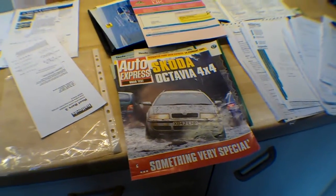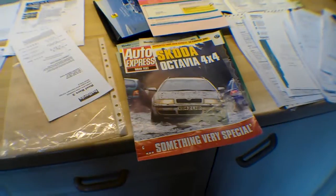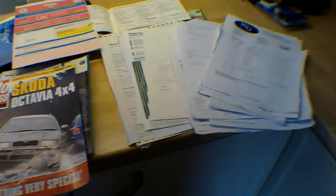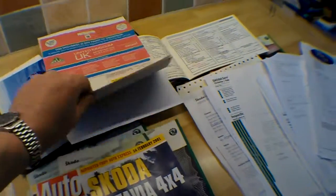Okay, welcome to the history and documents then for this Skoda Octavia. I mean, we've got a lot of documents here, as you'll see. There's going to be a 5-minute doc section. So we'll start with the V5, just shows two keepers in total.